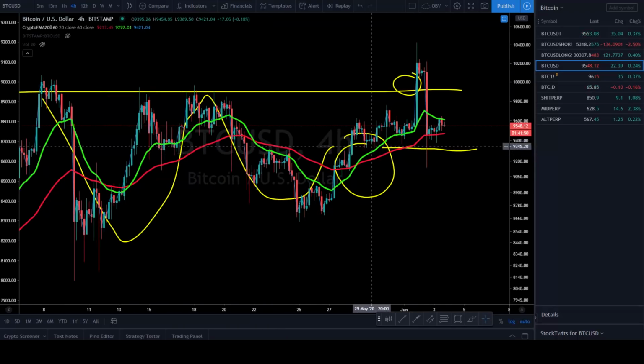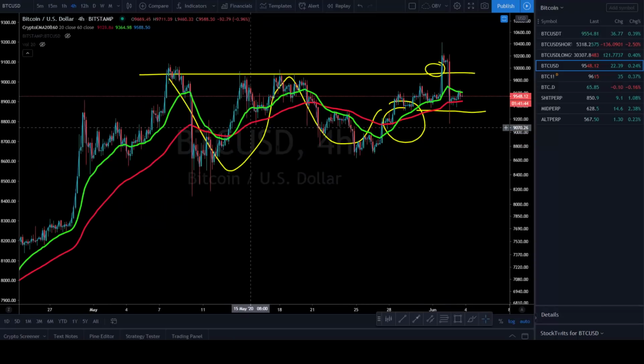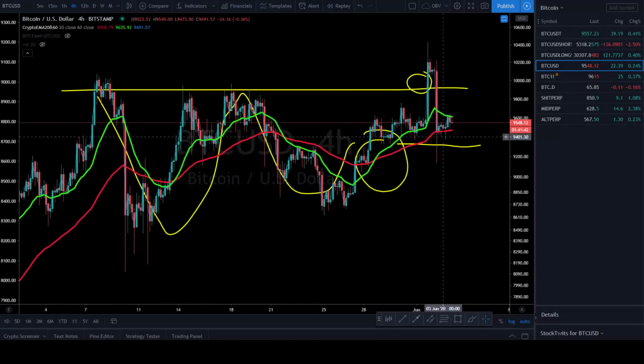What we're looking at here is whale food zone. This is where the whales already know how to manipulate everybody who is a small trader who is over leveraged with their stop too close to the market.